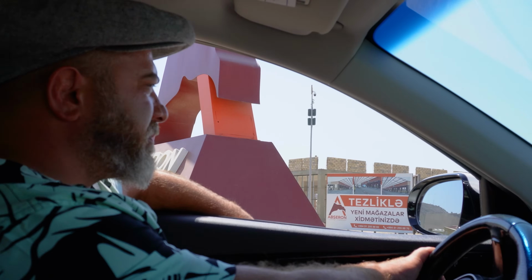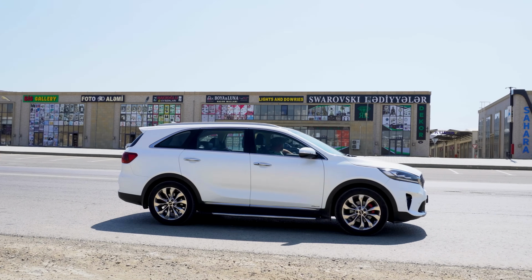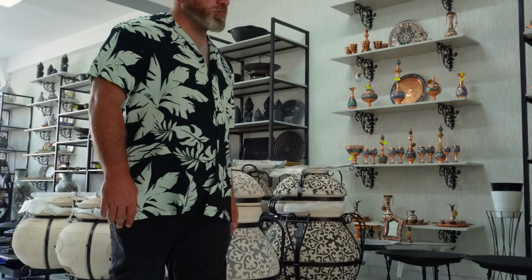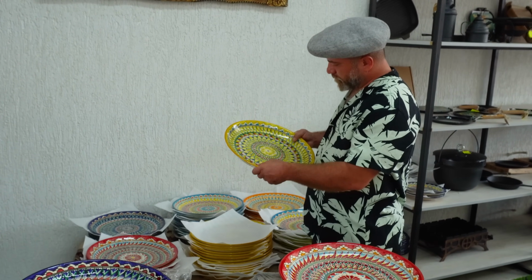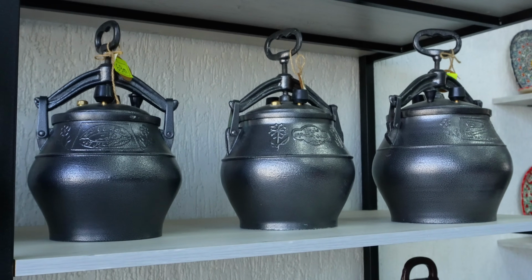We've landed at one of my all-time favorite spots. Let's take a little tour around. These folks have everything you need for traditional outdoor cooking. They've got all kinds of specialty cauldrons, kazans, and ovens that you won't just find at your average store. This is the real deal arsenal for fire-based flavor.